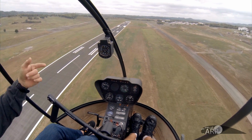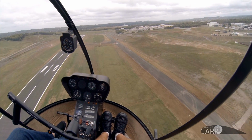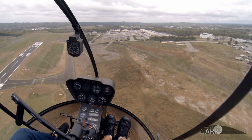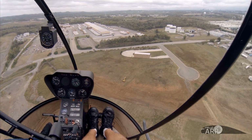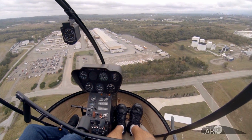Yeah, go ahead. Let's just go ahead and turn crosswind here. Get out of his way. Yeah, really. He's a little bit quicker than we are, huh?